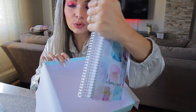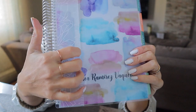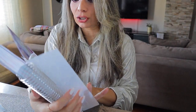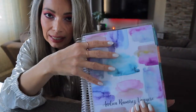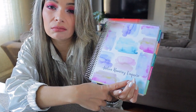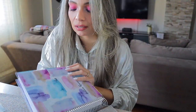Oh my god. This is huge. Let's put this aside. Look how pretty. And it's personalized, so you get to write your name here. I chose the watercolor design. There are so many designs that you could choose from, but I don't know, this one stands out more. You know what I should have done? I should have written 2020 here, like my name and then 2020. Why didn't I think of that? Ugh. Anyway.